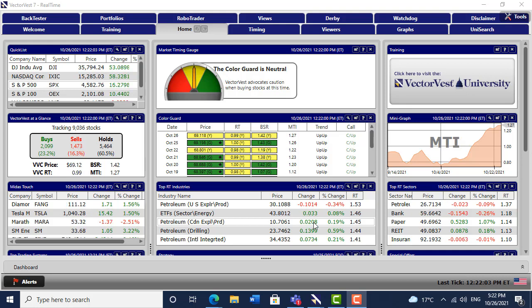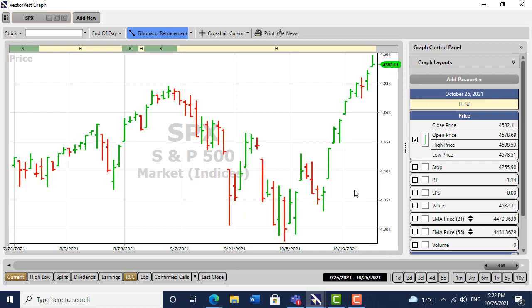And we've got 1.42 more shares on a buy recommendation than on a sell recommendation. All looks good. We'll look at the S&P 500 in a second. In fact, let's do that now. There's the S&P 500. And as you can see, it's pushed up very strongly. It's gone a bit further than I thought it would.